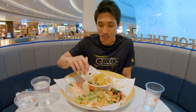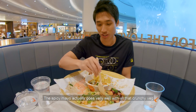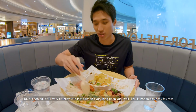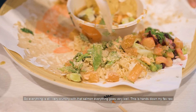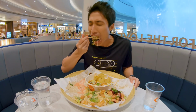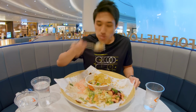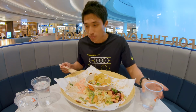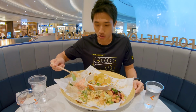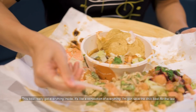Okay, so this one, the spicy mayo actually goes very well with all that crunchy vegetables. They didn't overcook the broccoli or anything, so everything is still very crunchy. With that creamy salmon, everything just goes very well. Okay, this is hands down my favorite raw. This bowl really has everything inside. It's got a concoction of everything. I'm going to save the chili bowl for last.